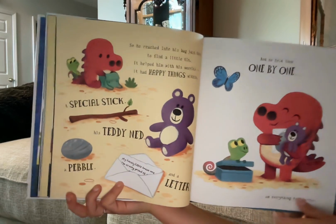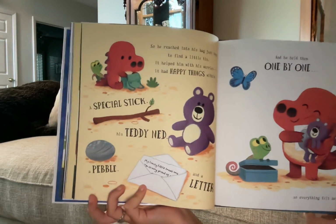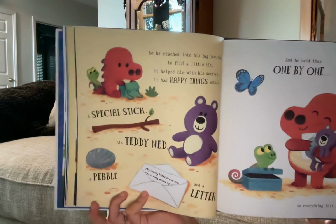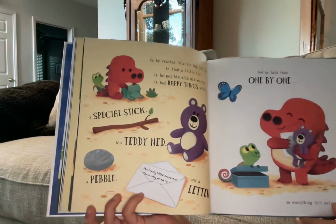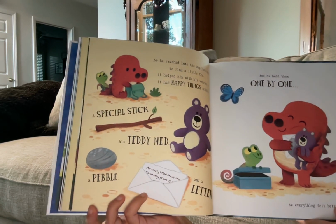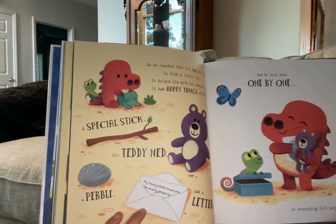So he reached into his bag just then to find a little tin. It helped him with his worries. It had happy things within. A special stick, his teddy Ned, a pebble, and a letter.